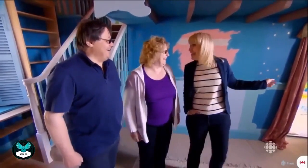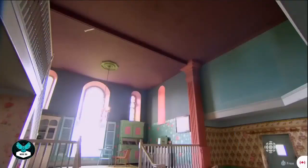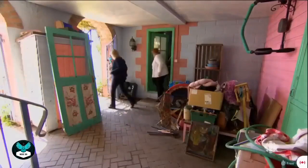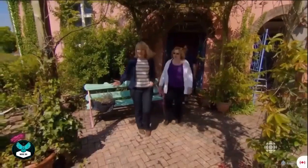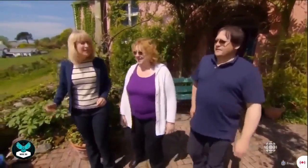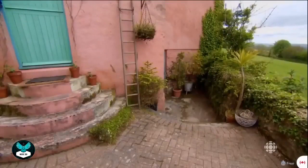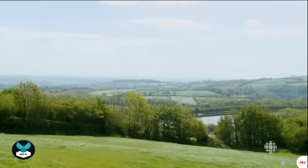Come out to the Mediterranean area. John and Lynn are blown away by the mystery house, but it remains to be seen if the work involved is more than just cosmetic. So how is this? Beautiful. Stunning. You have a sun trap, an absolute sun trap, and you're going to get the sun all afternoon into the evening. Just look at the Tamar Valley. Beautiful. Stunning, actually. This is why we want to move to this part of the world.